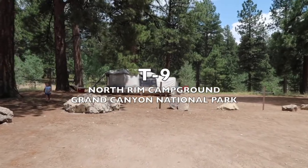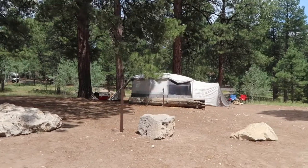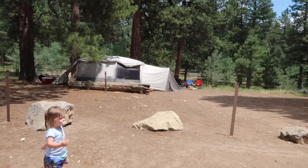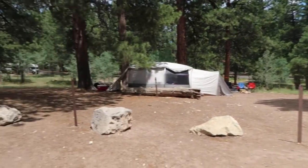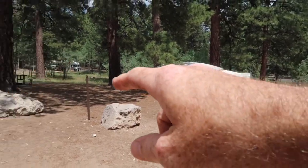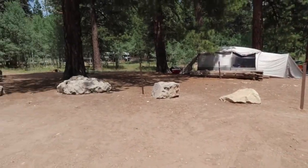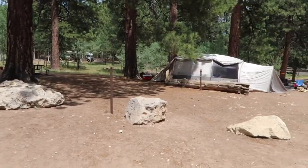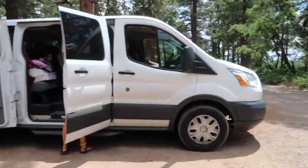This one's T9. This is our campsite. Well, it's our second campsite of this stay because we had to move from T6. The parking: very large. You can back right up to it. Pretty good parking. The only thing here is the parking for T7, T8, and T9 are right here all together. They're right at campsite T9. So if you're at T7, you're gonna park here and walk your stuff up there. Not too bad of a walk, but it is a little bit further than if you're staying at T9.